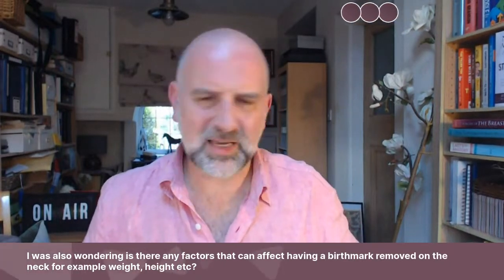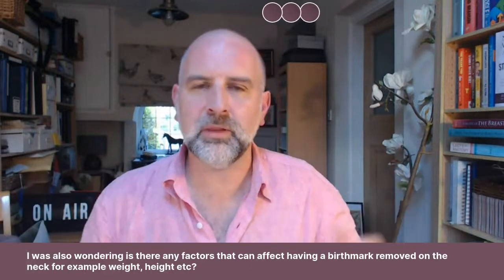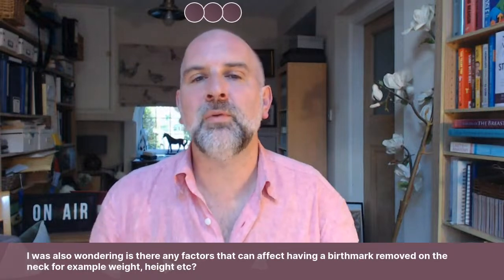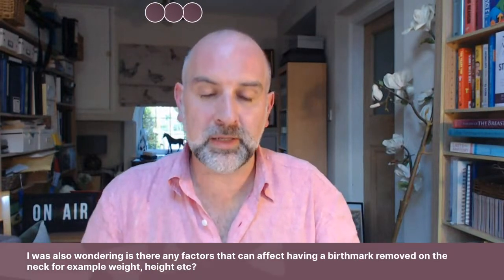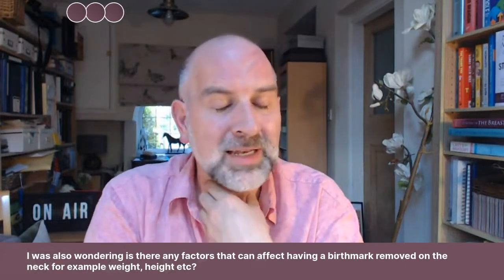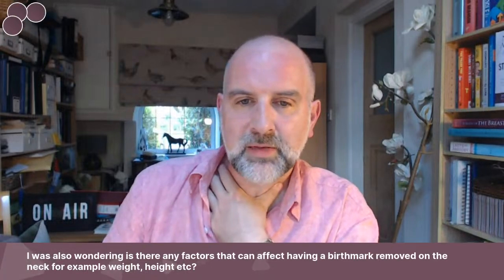And again, it goes back to how big it is. If it's a small birthmark on your neck, then less of an issue. If it's a big one and you're thinking, God, there might be wound healing problems anyway, we've got to maximize our chance of wound healing, particularly if you want to lose weight. It might be an idea to lose weight first. The other thing you might find if you lose weight, you might have a bit more skin laxity. So that might help us out if it is, as I say, a big one.